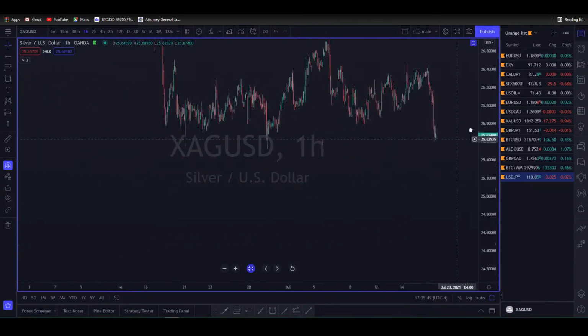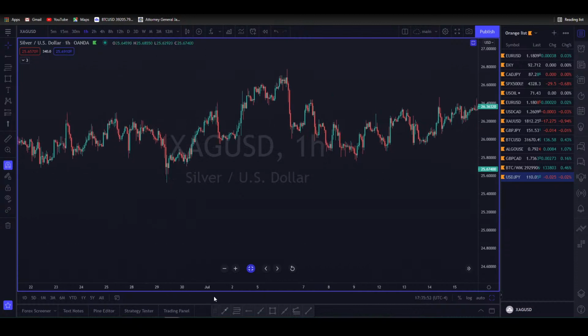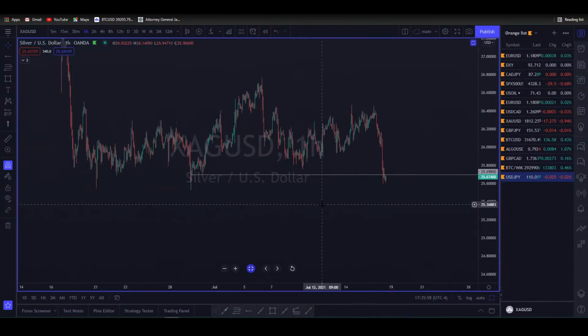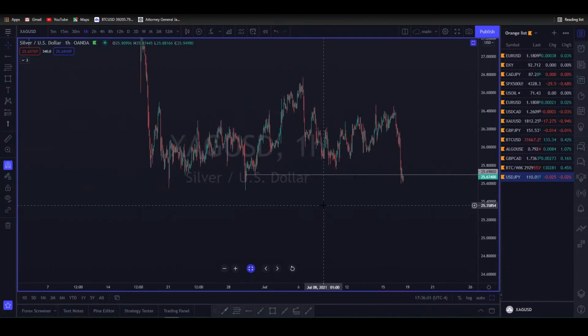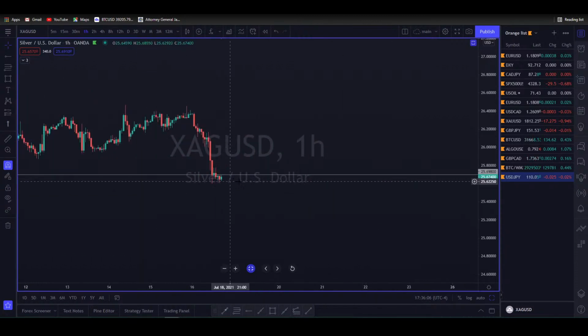Is that move going to hold? There's hourly support. Nope, it's not. It closed below. So that would have been hourly support, but you're closed below that. You're done. It's closed below hourly support. And then it traded below hourly support for 3 hours.